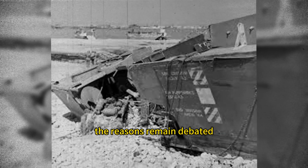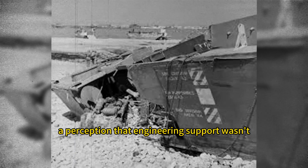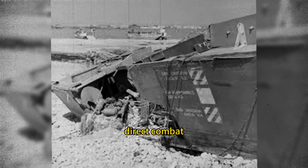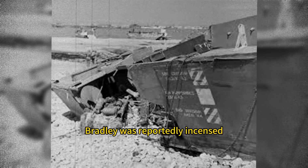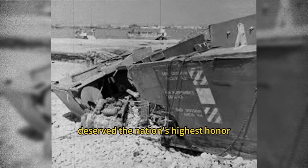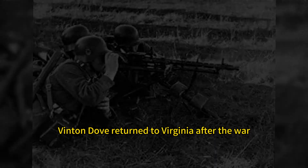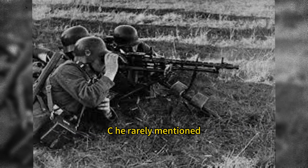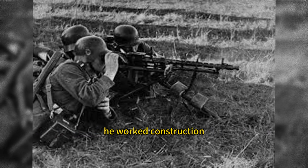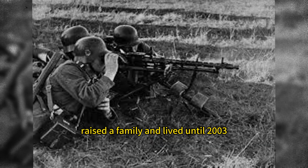The reasons remained debated. Quotas, a perception that engineering support wasn't direct combat, bureaucratic inertia. Bradley was reportedly incensed, believing the men had deserved the nation's highest honor. Winton Dove returned to Virginia after the war, carrying 2 Purple Hearts from later wounds and the DSC he rarely mentioned. He worked construction, raised a family, and lived until 2003.